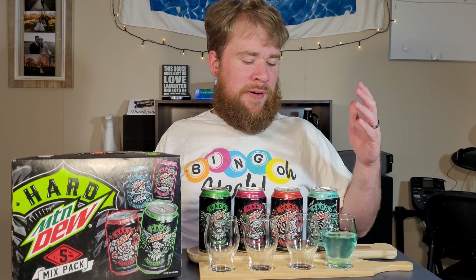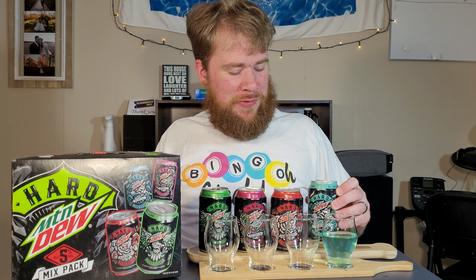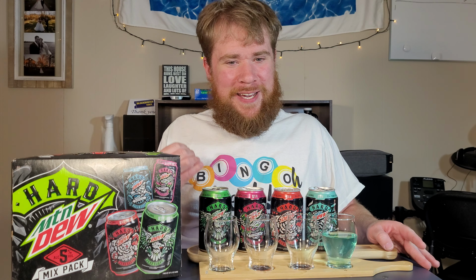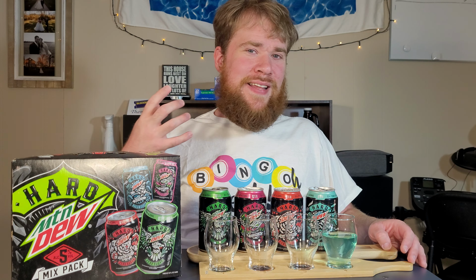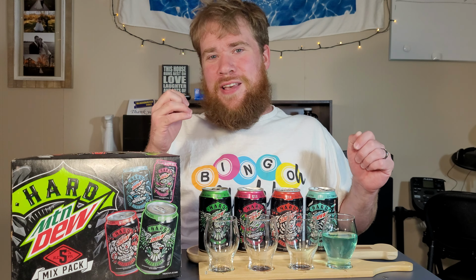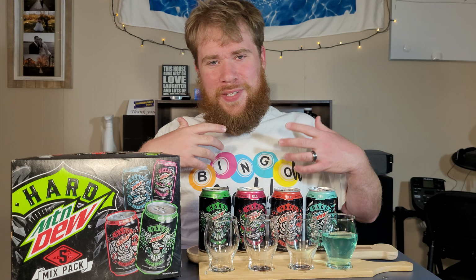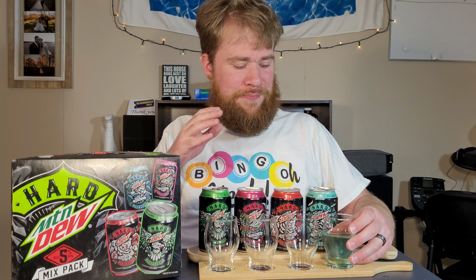All right, we will compare this Baja Blast Hard Mountain Dew to the real thing, and also that Baja Blast Seltzer, which there wasn't additional sweetener in that, so it was a light flavor. It tasted like Baja Blast, but it was missing all the sugar, so it lacked the sweetness. But the taste profile, all the fruits that are in Baja Blast, it was really spot on. It tasted like you left your cup out in a hot car and all the ice melted. That's what the seltzer tasted like.